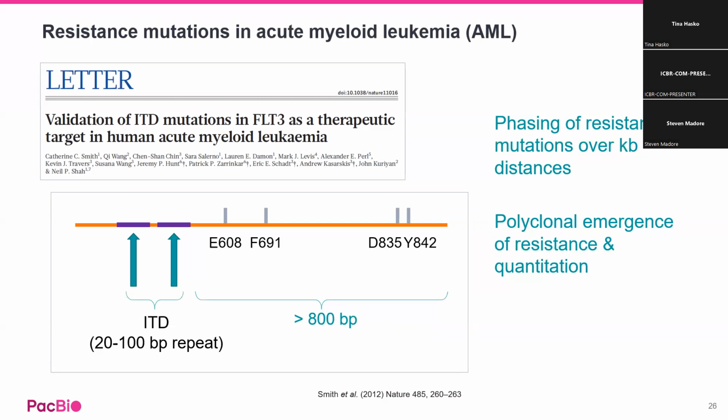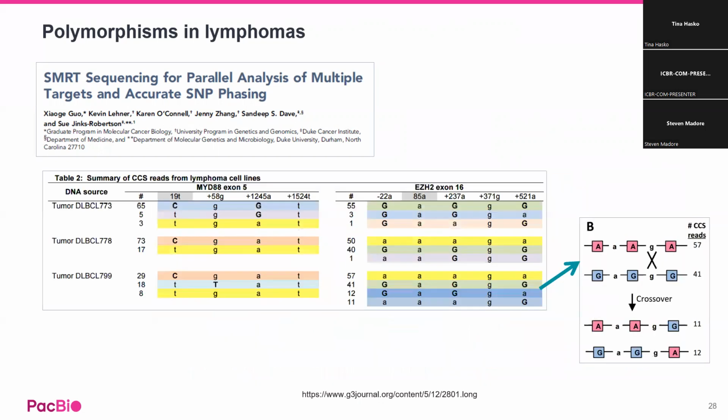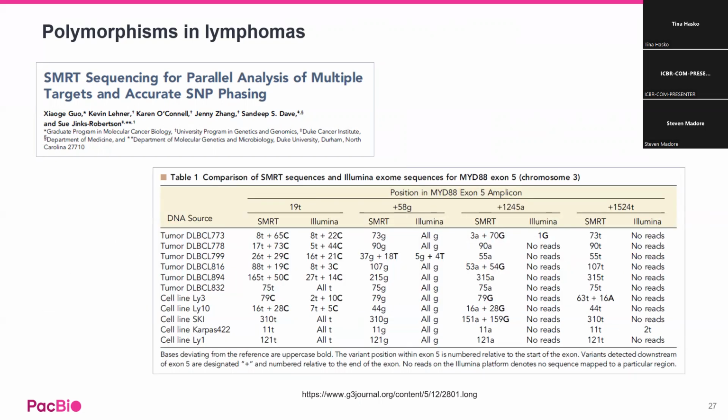Also, there's another paper which I wanted to show you on SMRT sequencing for parallel analysis of multiple targets and accurate SNP phasing. And you can see there that different mutation sites were interrogated in different areas of the genes. And in certain GC areas with Illumina sequencing, you don't get any detections because there's no read, because it's a dark, black region. It's a GC high region, and standard sequencing can't deal with that. However, if you go to PacBio, you detect multiple mutations.